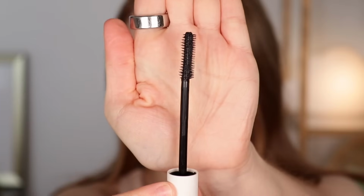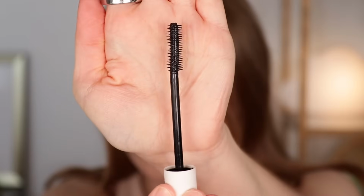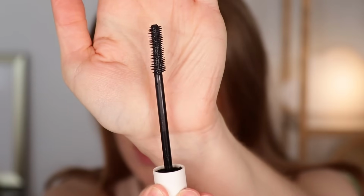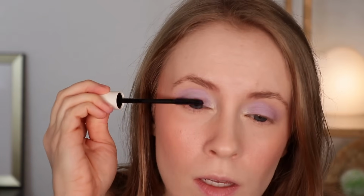So it looks like it has one row of bristles that's very straight, almost like a comb, right here. And then the other side, over here, kind of tapers in. It's got a slight curve inward. So, ooh, very interesting brush. I'm gonna start by coating my lashes with those shorter bristles and then go in with the comb side to kind of separate. We'll see how that looks.